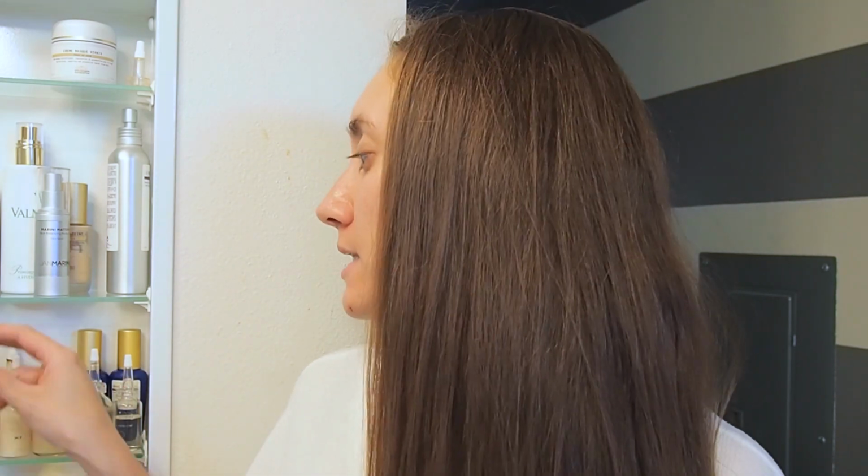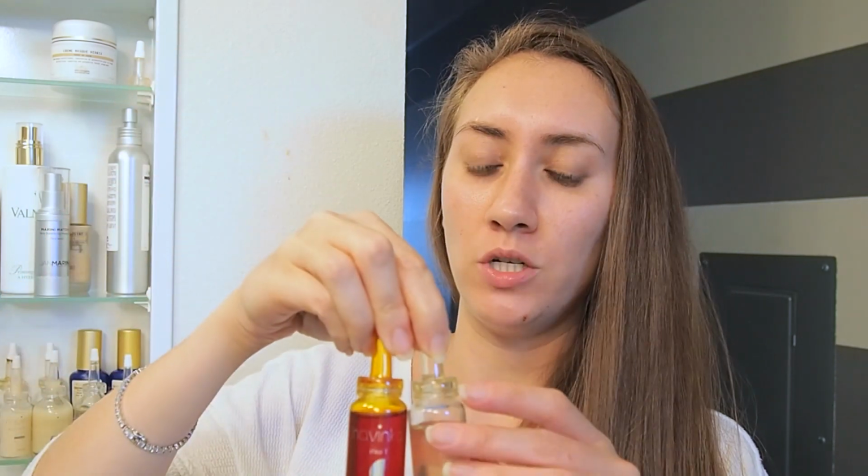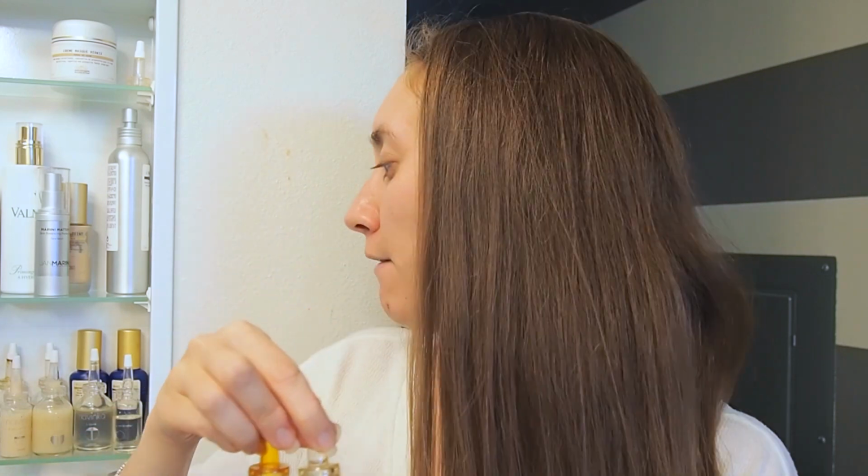I didn't purchase the entire line. However, they did send me their two-step cleansing to try, and they sent me a very generous amount. So thank you to Navinka for being so generous with your samples. So like I mentioned, it's a two-step cleanse. Everything you can see that I purchased is right here in the front.